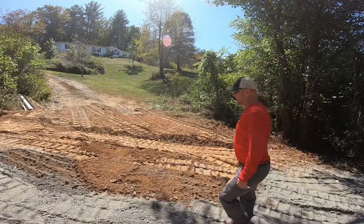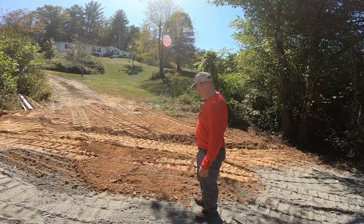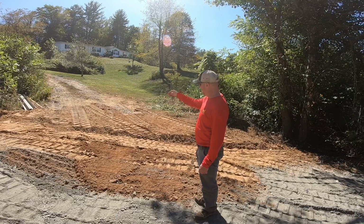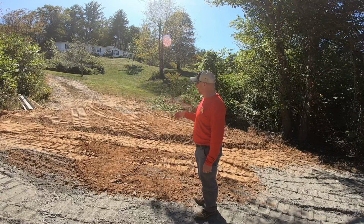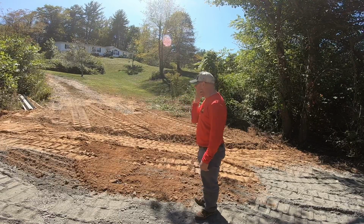Alright, so essentially I just cut us a little trench through here, and then we'll bring us a load of road bond. I think we'll just spread it through this corner, and then we'll probably start on the other side of it and spread a little bit of road bond, and then that'll leave us a nice little water breaker.